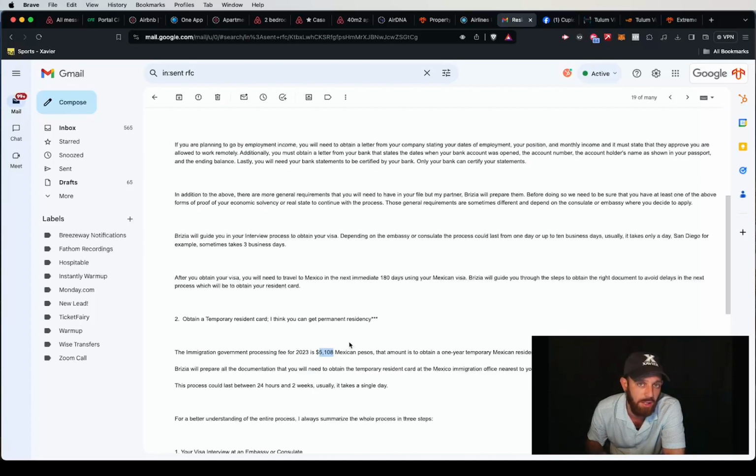This does not mean that you are a citizen. You will not get a Mexican passport. This is equivalent, I think, to a green card in the United States. But this allows you to be a qualified citizen, paying taxes, making money in a foreign country, while saving money on taxes and doing it the right way. So that is basically every single thing that you need to know for your residency.